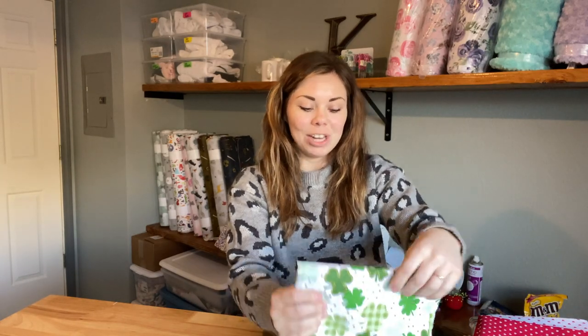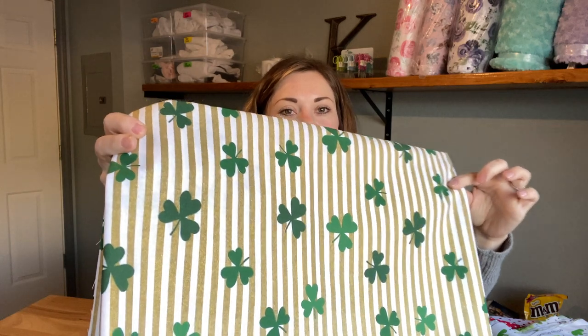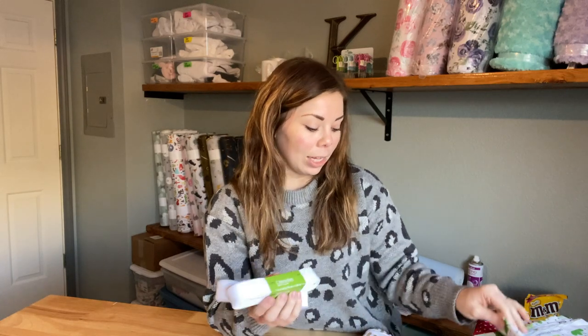And then for St. Patrick's Day, I got some of this, which I also thought would be a really cute skirt. And then this one, you guys, I'm dying over how cute this fabric is. Like, are you kidding me? And the gold, I don't know if it's picking up on camera, but the gold is shiny. Oh, I cannot wait to make skirts out of this. And speaking of, I also got more 1-inch elastic for my skirts because I was almost out. So I was really glad that I got some at Joann's.